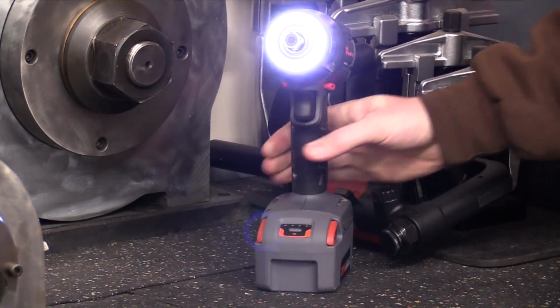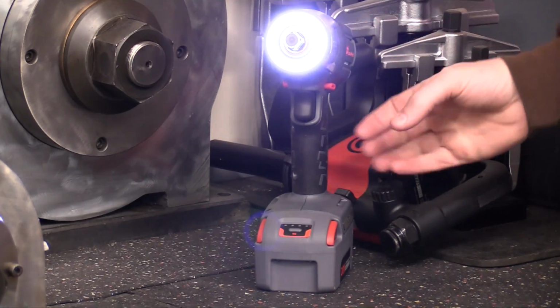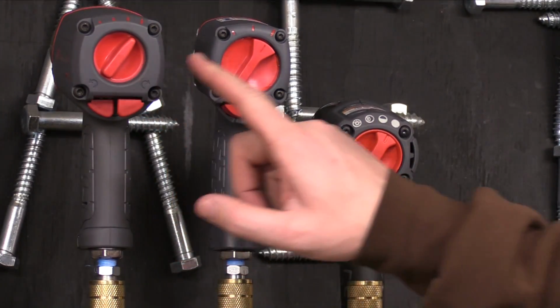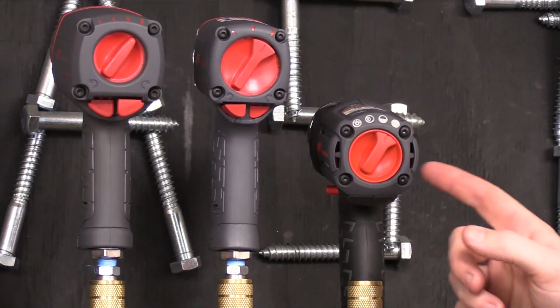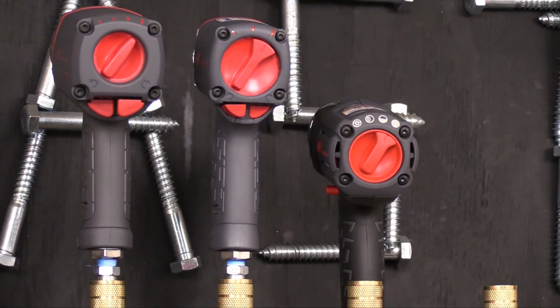It does not have any shadows unless you would have an extremely large socket on here, and really for everyday use it would be ideal. It is modeled after some air impact wrenches, and if we notice a similar feature here will be that large red dial with multiple settings. That is controlling your torque levels when you are in forward. However, when you switch this to reverse, no matter which setting you're in, it will apply max power.